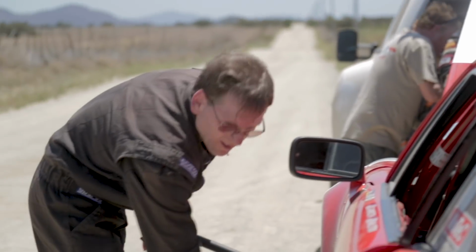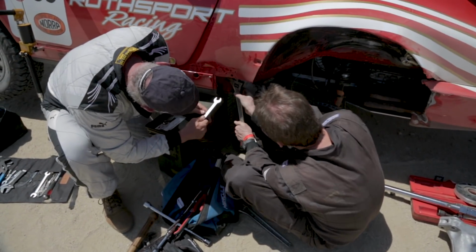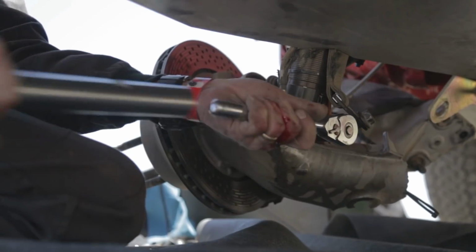This is where all the craziest stuff happens. The cool part is, as remote as we are, we still seem to be able to get stuff done. Nobody said it was going to be easy.